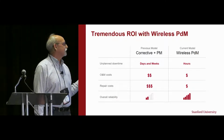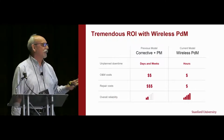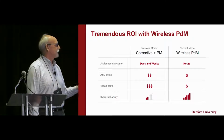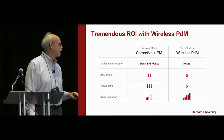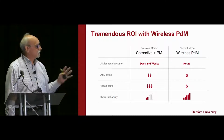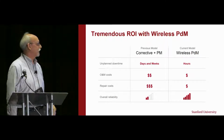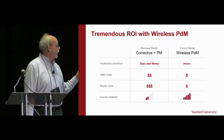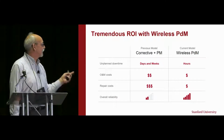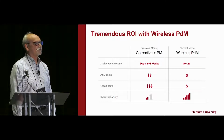O&M costs are reduced. To have the same type of surveillance that we're getting now would require sending guys out, taking readings, analyzing data, and having servers. So it's actually less expensive to employ this technology the way it is than any other traditional means that I know of. And of course, repair costs are reduced. You catch it early, before you have a big failure, and overall reliability as a result is improved as well.